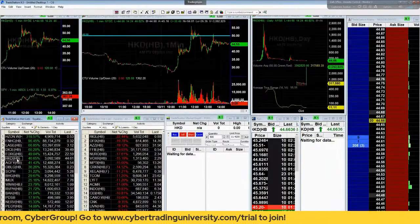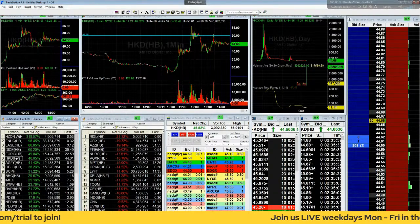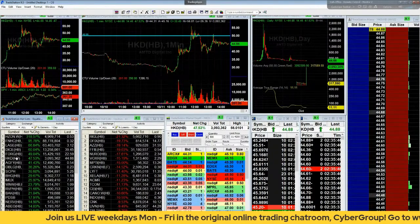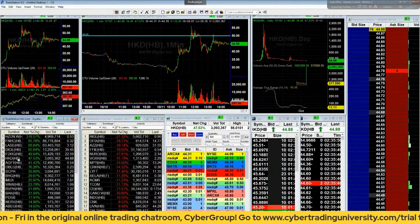Same to be said on HKD. We talked about HKD earlier. It ran up earlier. God bless anyone that played the slots and made some money on this stock, a little gamble stock. But it came right back down. This thing took a 10-point drop as fast as it ran up 10 points. So I'm not trying to be on the wrong side of that trade.